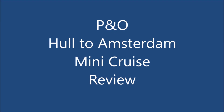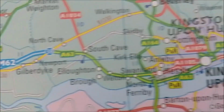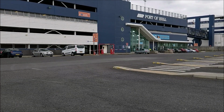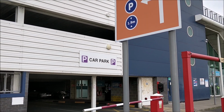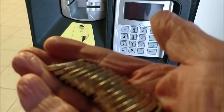In March 2019, we drove across the M62 to Hull to join the P&O Mini Cruise to Amsterdam. So what about parking? Well, it's a pay and display car park right by the P&O terminal, which is very handy. The staff advised us to leave our car in the multi-storey car park because that car park is locked overnight.